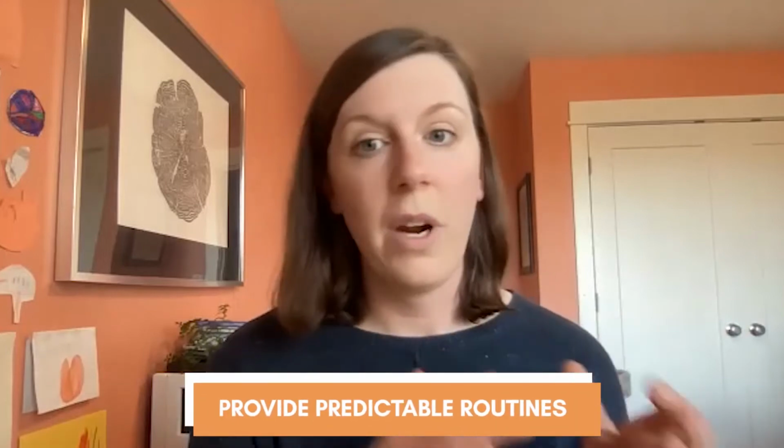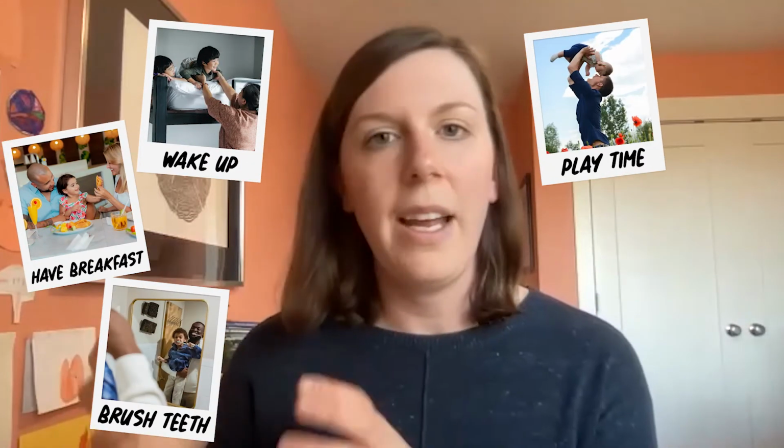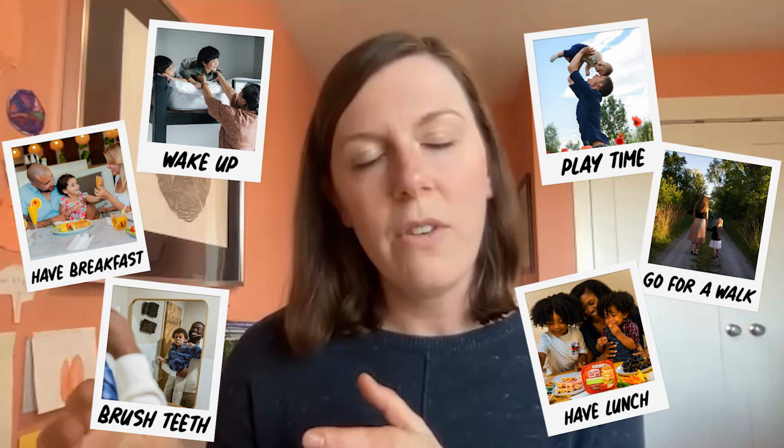And then other things that we can do is provide really predictable routines. So those parts of the day, we're keeping them in the same order. So we wake up, we have breakfast, we brush teeth, we have playtime, we go for a walk, we have lunch. That predictability can be really reassuring for children. And then if we're really clear and we teach children our expectations for each of those routines, that helps children know how we're moving throughout the day.